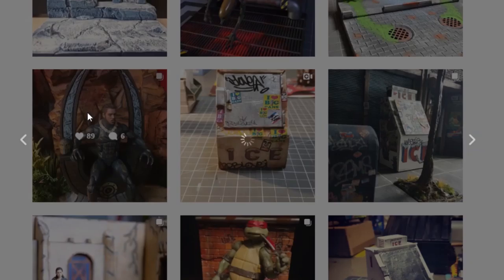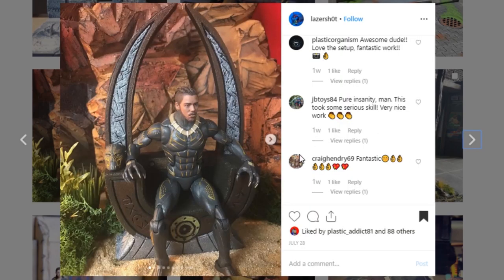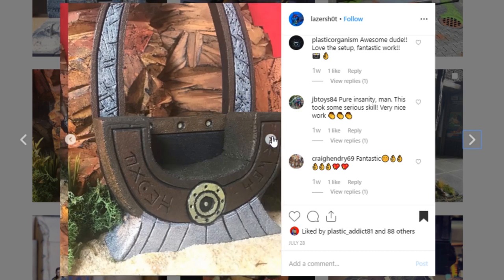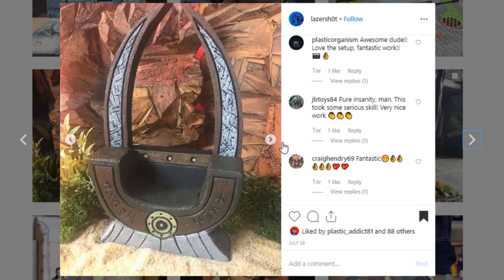Here is another take on the throne. We saw someone else do a throne very similar to this one. This one's coming from Laser Shot. Go check them out. Very, very nicely sculpted. I like how you did that. It looks really, really good. Nice paintwork on it. So awesome job to Laser Shot. This is a nice little prop piece that you can add to your display.